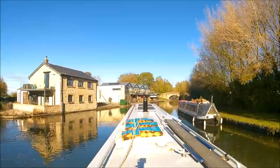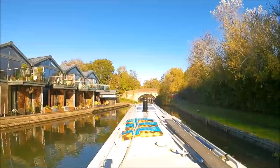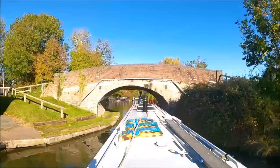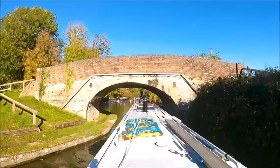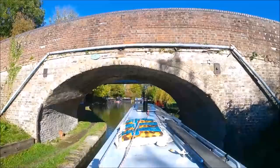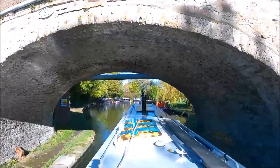Looking at the canal guide, just after this bridge coming up, there's a boat services point, which I quite badly need to visit. I've just noticed that it's over there on the left before the bridge, so I'm going to have to put the brakes on. As you can see, the brakes are not great on these things. By brakes, I mean putting it in reverse. The faster you go on one of these things, the longer it takes to stop. That's why it's best to just put it along.